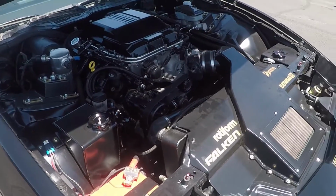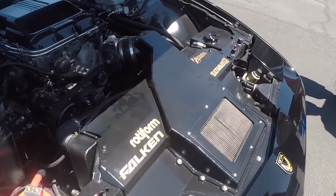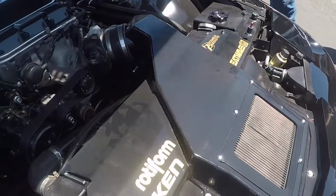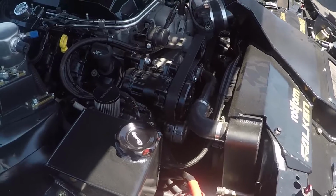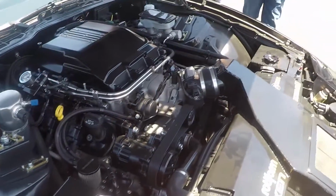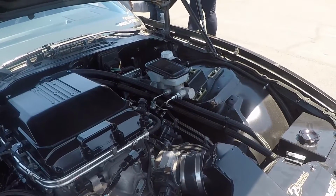The motor, look at this intake setup. It's fully fabricated, and the whole radiator shroud and everything, it's all one piece, and then the air pulls from the functional louvers in the hood. So this was an LSA setup with air conditioning. I was talking to the guy, and it made around 600 horsepower, maybe a little more. Can't quite remember all the details right now, but I was really impressed with this car.